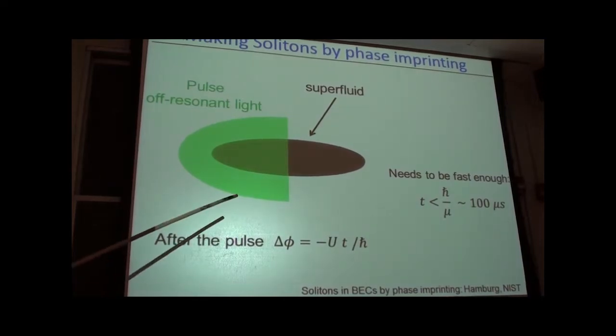And so now what happens is you create this phase step, you create a soliton, and in addition you create some sound wave because you have to take some density out of the notch, and that gets kicked out very quickly at the speed of sound, basically in the medium. But the soliton remains behind.